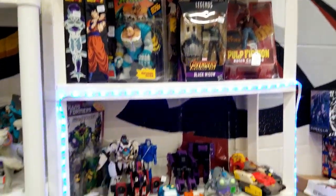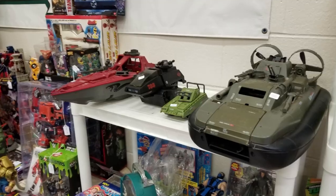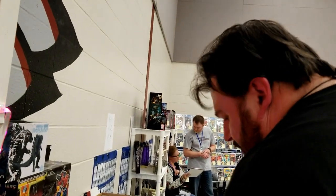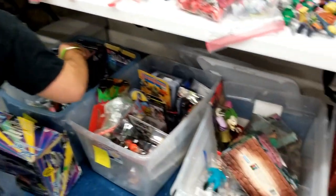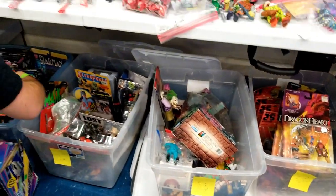I think they had so much stuff that they literally couldn't fit it all on the table. And anytime something sold, I think they were pulling it out of the bins. What'd you find? Some games. They even had just paper signs on the outside. Everything in this bin is $10. Everything in this bin is $5. The only problem with that is some stuff was getting a little mixed up.